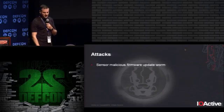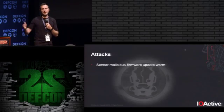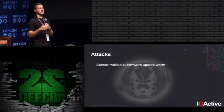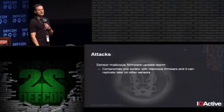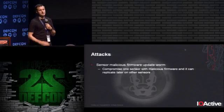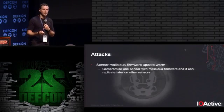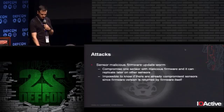Another attack could be a firmware update worm. So basically, you change the firmware and make a worm, so it will propagate itself, infecting the sensors that are near. Or maybe not near, because the repeaters will propagate the worm too. What is cool is that when the firmware is compromised, there is no way to know if it is compromised or not unless you dump it and look at the code and see there is something weird. But if you just use the functionality, you never know if it is compromised or not.